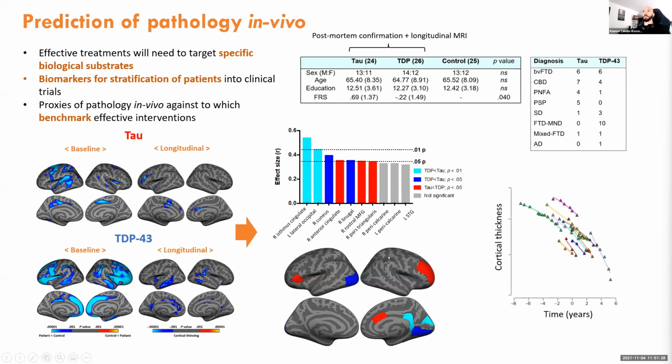And then we can go back and obtain these different curves of different trajectories, and we can incorporate an individual observation or individual patient in these group-level trajectories to anticipate and predict the spread of this atrophy.